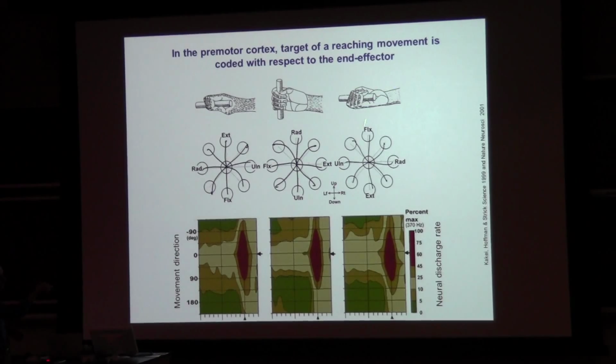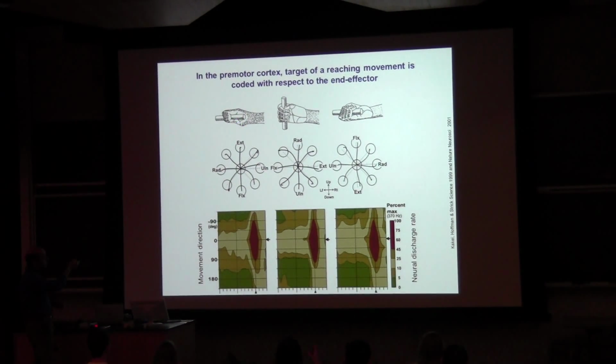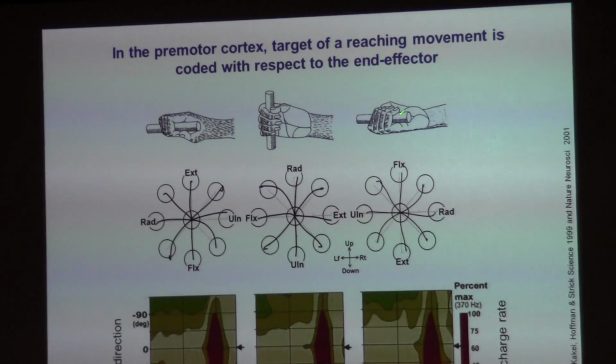So we have to flex the wrist to get the cursor to move up. But when the hand is in this configuration, in order to get the cursor to move up, he has to extend the wrist. He has to move the wrist this way, which is to extend it. Here, to move the wrist this way would be to flex it. So very different muscles would have to be activated in these two conditions. Does that make sense? All right.